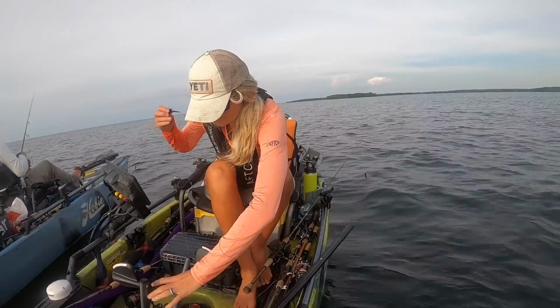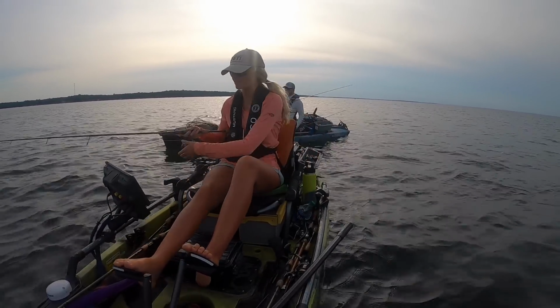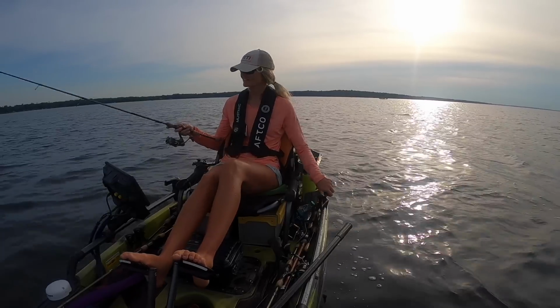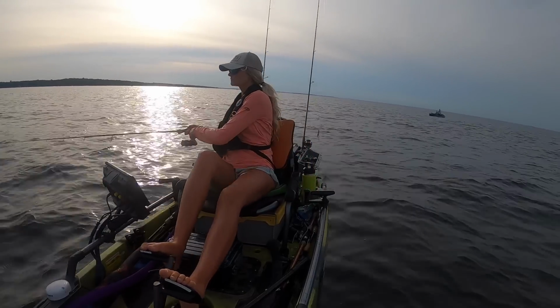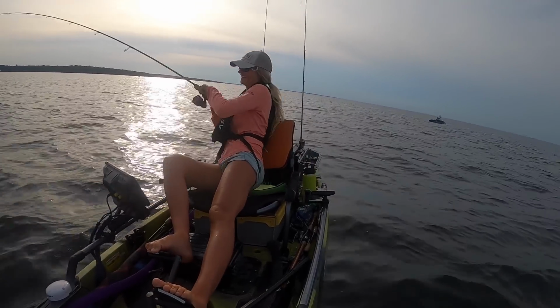A little fighter fly. There, yeah, Russ, about right where you are. I had like a little school of them. That was pretty cool on that little fly. Those are smallmouth. Yep, there we go. Yes.